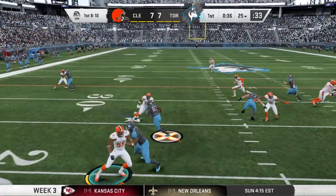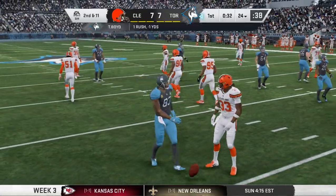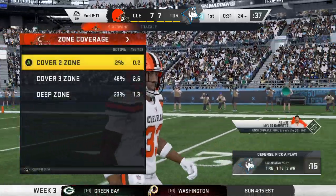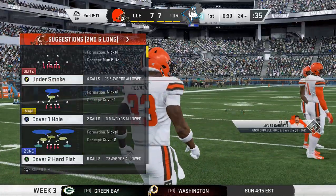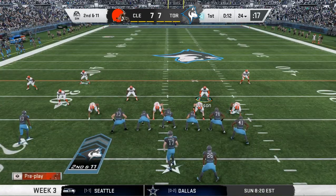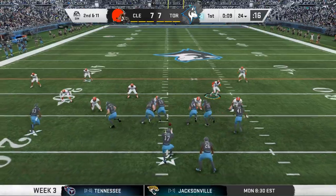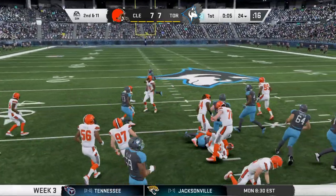A little jet sweep to start the drive, and that one covered beautifully. Their defenders stayed home, and they'll stop him behind the line. It's a loss of a yard there, and now 2nd down. I like the idea to mix it up from time to time because, let's face it, you can't be predictable. But the execution was a little lacking on this one, right? They might want to go back to the drawing board with that call.